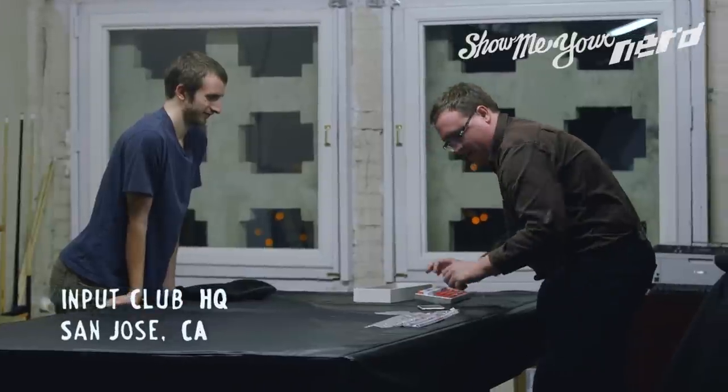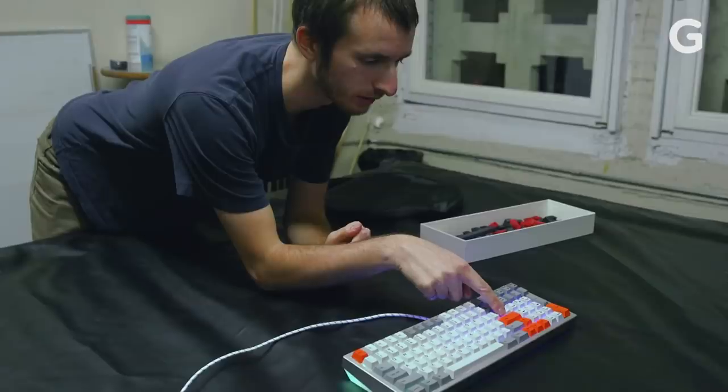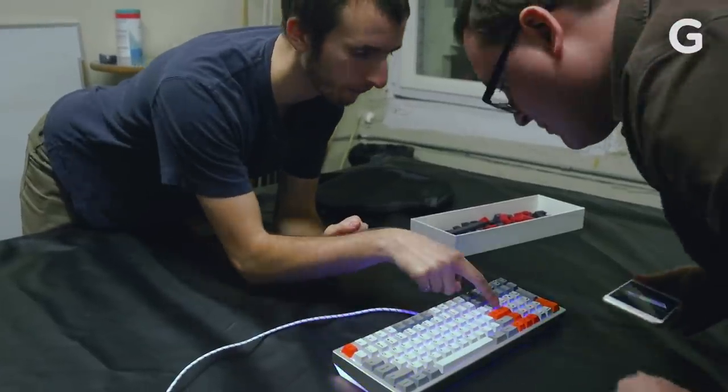Input Club makes entirely open hardware, open source keyboards. Our goal is to make keyboards people actually want to buy. You got hot spots a little bit.